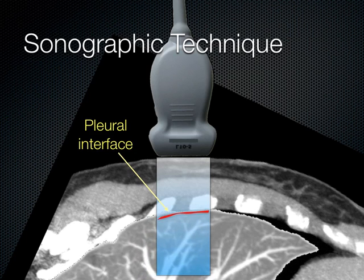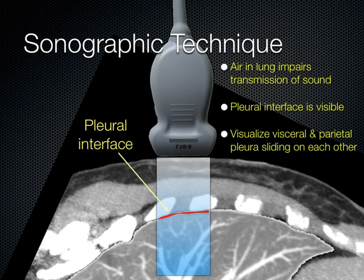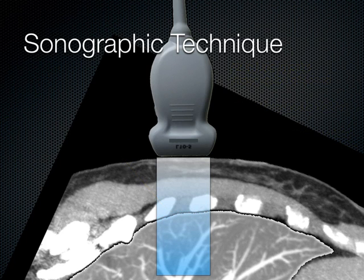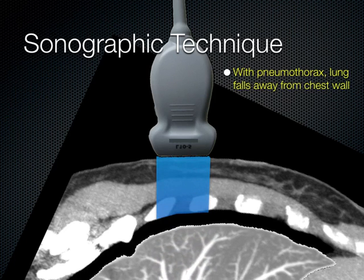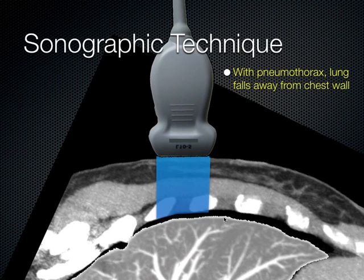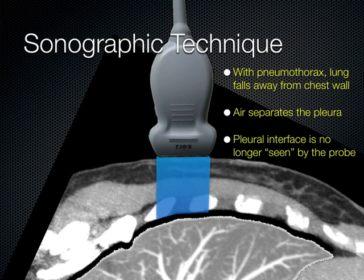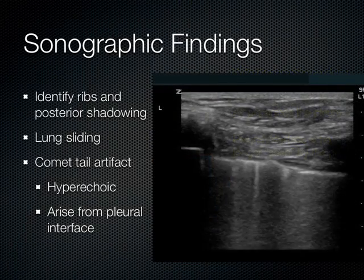Okay, now, as the patient's breathing in and out, we can see the visceral and parietal pleura sliding against one another. We don't actually see the lung itself because air in the lung impairs the transmission of the sound. But we can see the interface of the chest wall and the lung together sliding back and forth. Now, if the patient has a pneumothorax, which means a collapsed lung, where air gets between the lung and the chest wall, that's what a pneumothorax is. Well, now we are unable to see the lung sliding because there's air in the way. Air, the enemy of ultrasound, separates the pleura so that we can no longer see it on ultrasound. So it's the lack of lung sliding that is the pneumothorax.